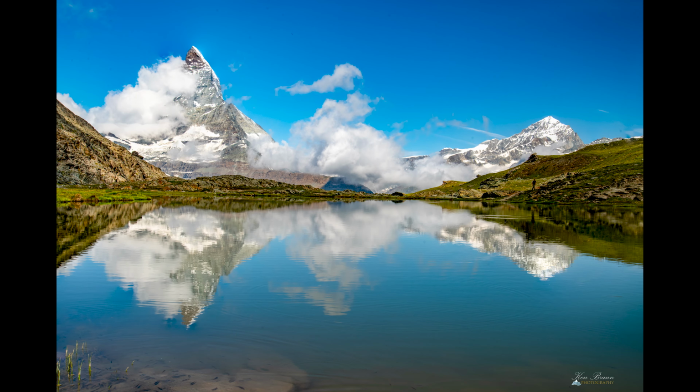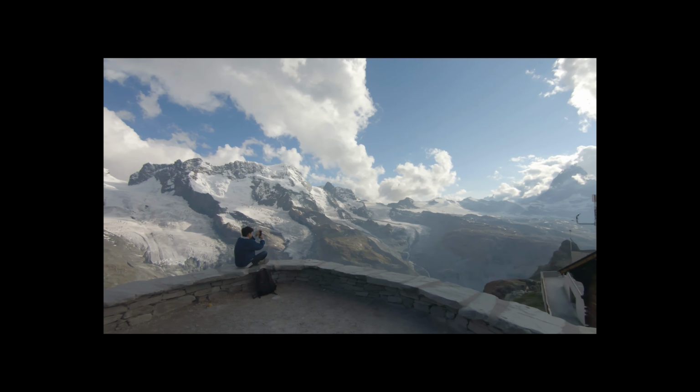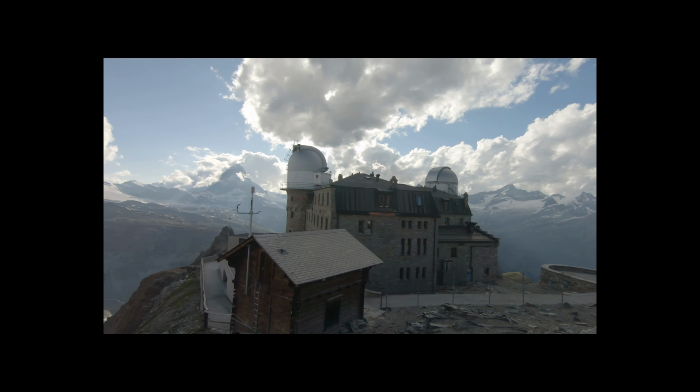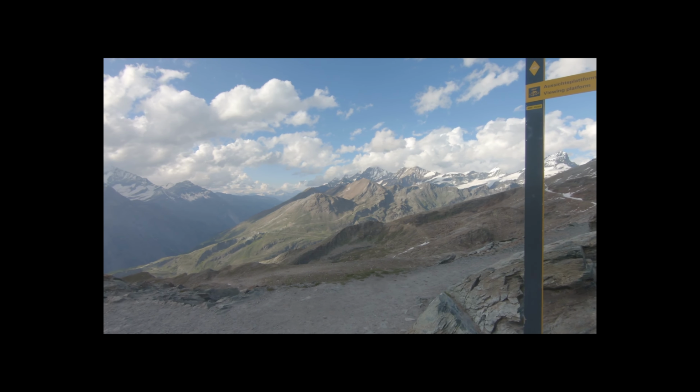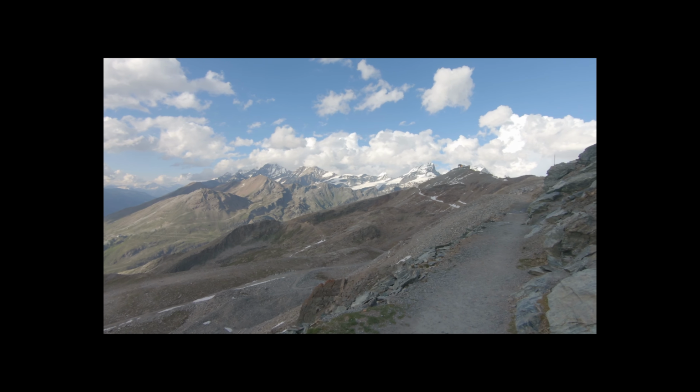Now our next and final stop on the Gornergrat Bahn cog train is Gornergrat itself. Once again, you can either walk up or take the train up. It's not really too far of a distance, and you can see the building there at the hotel. The hotel is actually the Kulm Hotel Gornergrat.